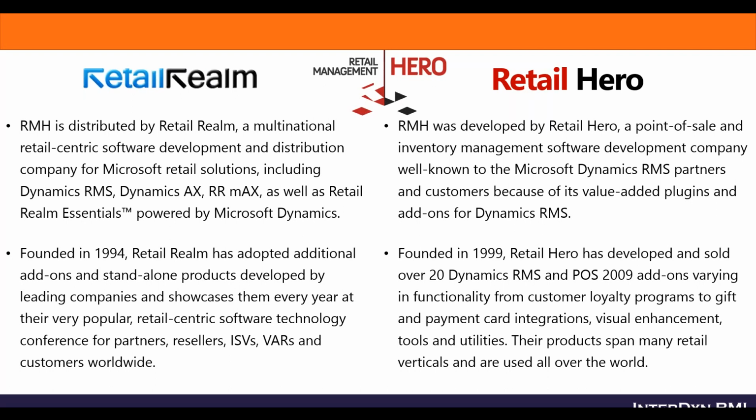So after the launch of Retail Realm Essentials and looking at the landscape of the existing RMS customers that sort of came out of the woodworks, many people aren't current on maintenance, so there's no real record of them actually having RMS. But with the announcement of Retail Realm Essentials, a lot of people started coming to their VARs and coming into the community and saying, we're using RMS, we haven't bought maintenance because Microsoft didn't really update it for the last few years, and so we need a replacement. So Retail Realm and Retail Hero went to Microsoft and they talked to them about what can we do to satisfy those single store, smaller retail customers. And so they, in talking to Microsoft, decided to build their own standalone product, and they've called it Retail Management Hero.